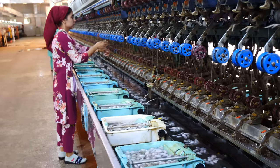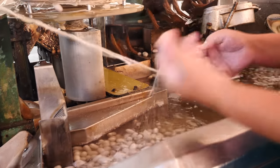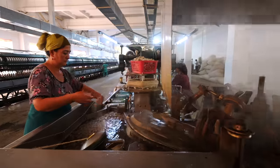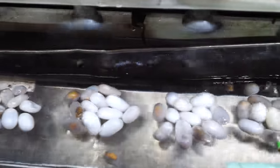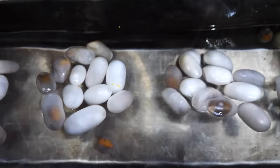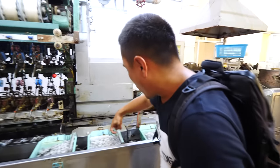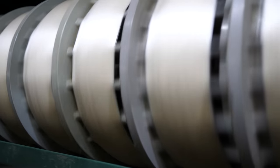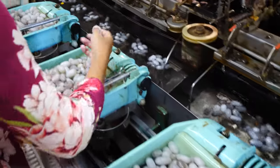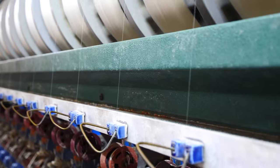After that, the machine helps you get one fiber from one cocoon. And as you see it's here, it's silk. The machine lets you cut one fiber and it's over here, and it goes like this. This machine will take the silk from over here and rope it from each one, as you see over here. From one silk, we will get 1 kilometer of silk fiber.